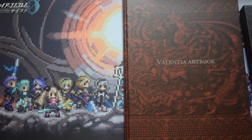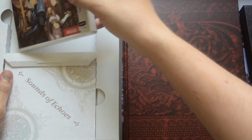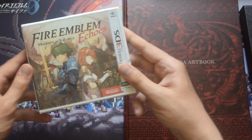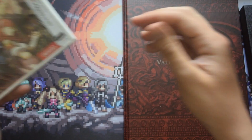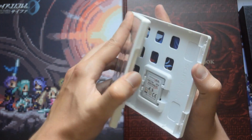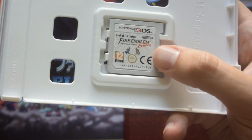And now we have the final part, which I can actually show off like this, in which we have obviously the game itself. It's quite heavy compared to previous ones. Let me just move this down. So here we have the game itself. I can quickly open it up because I am going to be playing this as soon as this video is done after all. So here we have, it's an English box this time. I did order it from Amazon UK. And then here we have the very nice cartridge.